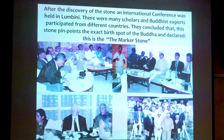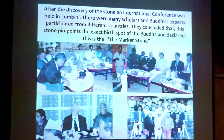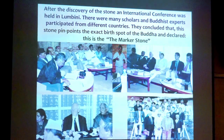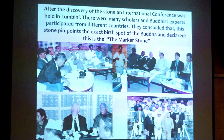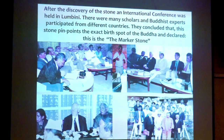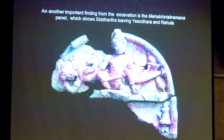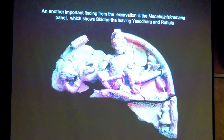After we presented this, all the international scholars said that yes, it is an exact work, it's part of the Buddha. So it was in 1996. And then they said that this is the marker stone. Immediately after we discovered this, Lumbini was enrolled in the World Heritage property.